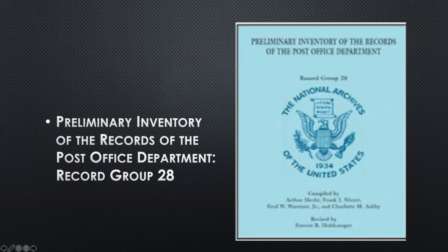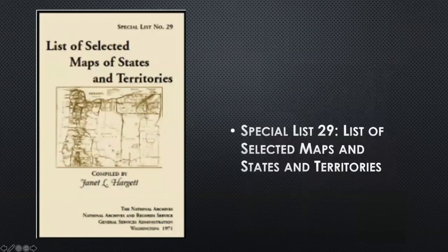Now, I was surprised that there was a list of selected maps and territories among the finding aids. And so I had to take a look at that, and I realized that what we were dealing with were maps that dealt with postal routes. So, for example, in this list, special list number 29, there is a Postroute map of the state of New Jersey for 1915.